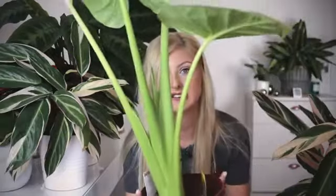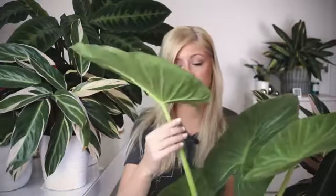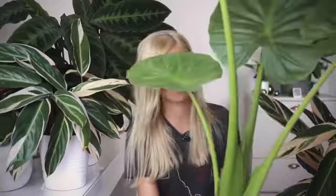If you've seen my houseplant tour video, you will have seen this guy before. Personally, I think he is absolutely beautiful. Just very recently, he has a new leaf coming in, and I am unbelievably happy about that. He's gorgeous. He is sat in this planter, the one that I bought him in. Honestly, I got him for such a good price. I got this guy for 25 English pounds, and for a plant of this size and stature, I'm in love with him.